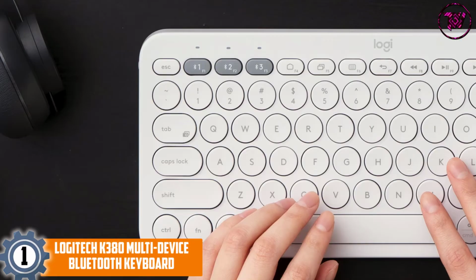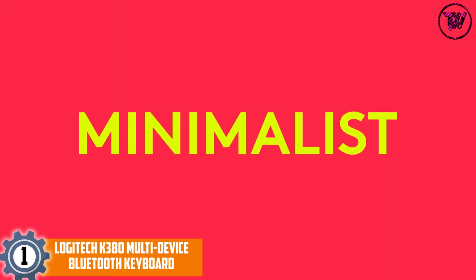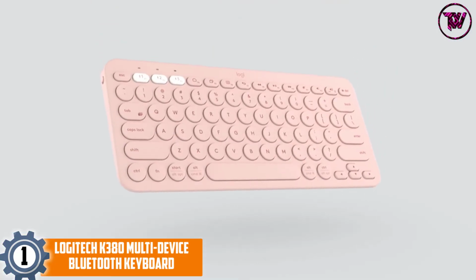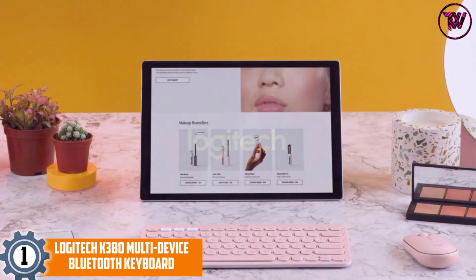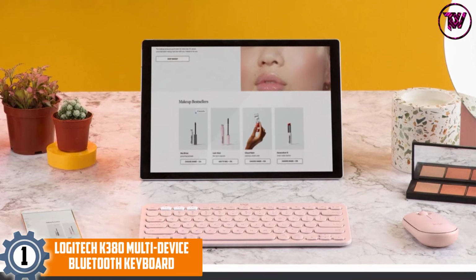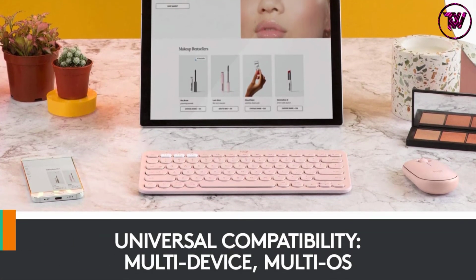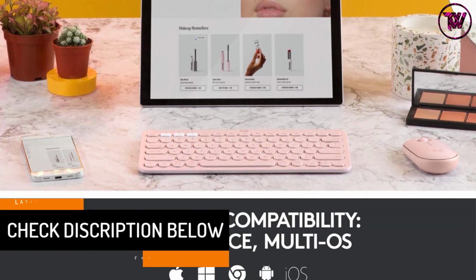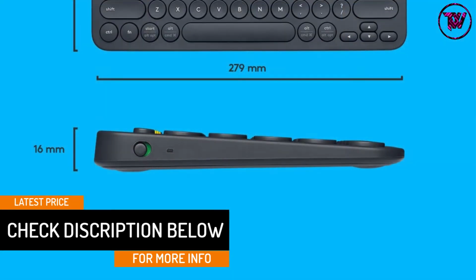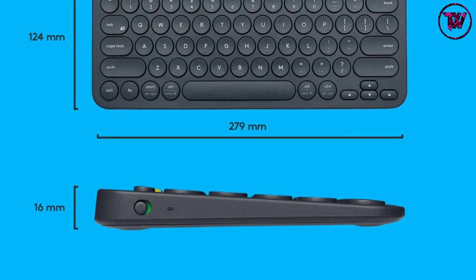At number 1, Logitech K380 MultiDevice Bluetooth Keyboard. This is another multi-purpose keyboard for gaming laptops that allows the user to type on all his/her computing devices. It can be used on any Bluetooth-enabled device supporting an external keyboard with HID profile. You can connect up to 3 devices and switch between them by just clicking a button. Besides, it is a compact portable keyboard that can be carried anywhere within your room with ease. Finally, you will enjoy a 2-year battery life, making it the best for power consumption.